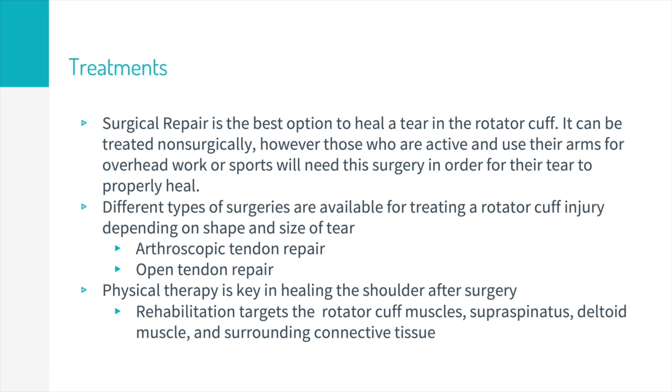Different types of surgeries are available for treating a rotator cuff injury depending on the shape and size of the tear. An arthroscopic tendon repair is used for smaller tears and uses a small incision to allow a camera to be inserted into the shoulder. An open tendon repair involves a larger incision to reattach the tendon and is used for larger and more complex tears. Physical therapy is key in healing the shoulder after surgery.